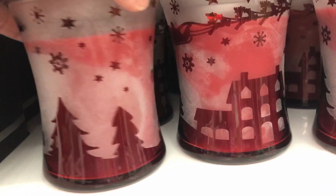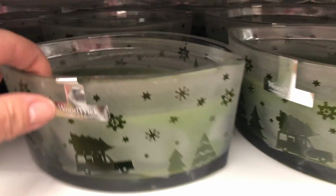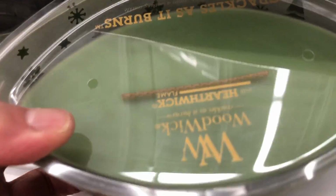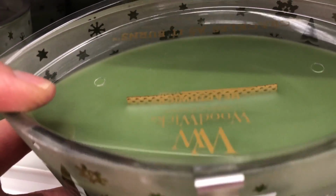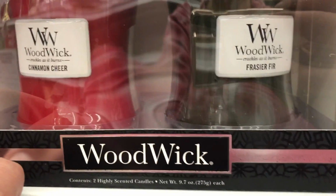It's too adorable. Alright, these candles smell really good. I just love them. The green one smells like a real Christmas tree, and what I love about it, it's a wood. So when you light those, it just crackles. I really enjoy when there's a stick and you hear the crackling sound like the fireplace is on.